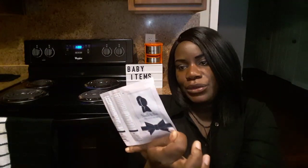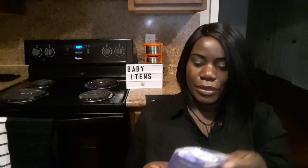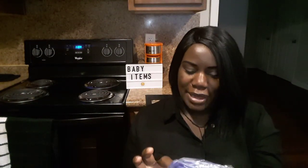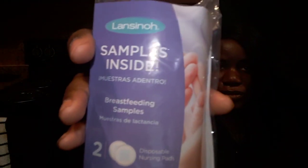And let's see, is that a Q? No Qs. But yeah, Noodle and Boo, I like that name. So, it feels like another flyer. Nope. This is for those that plan on breastfeeding. They have two disposable nursing pads in here, as well as breast milk storage bags, and this is from the company Lansinoh.